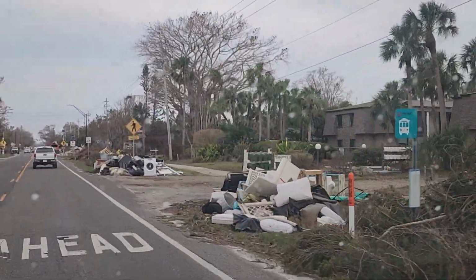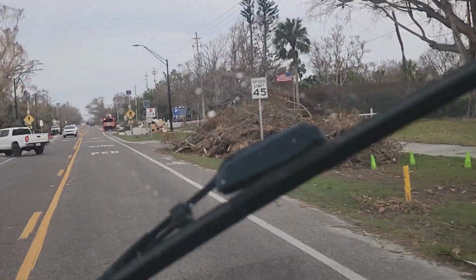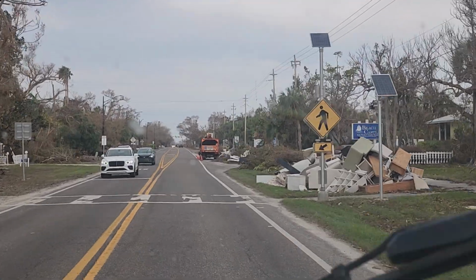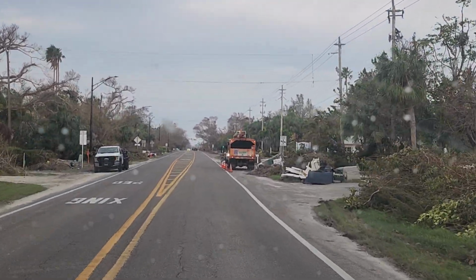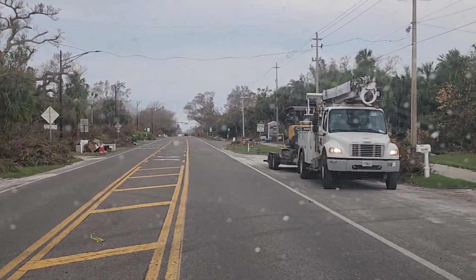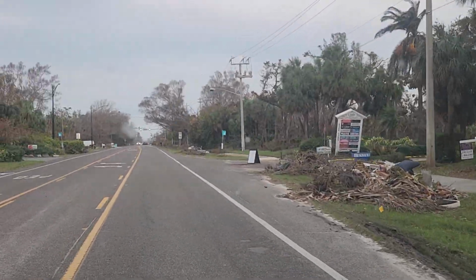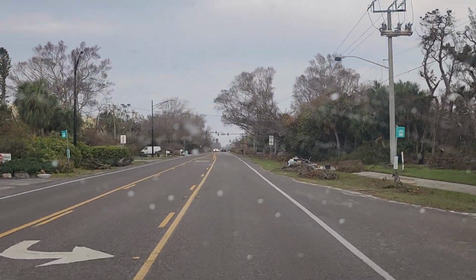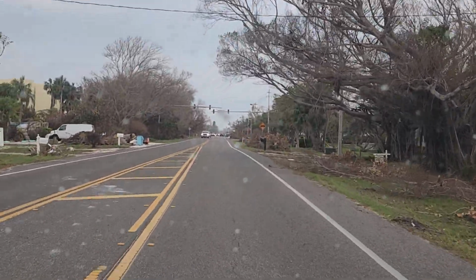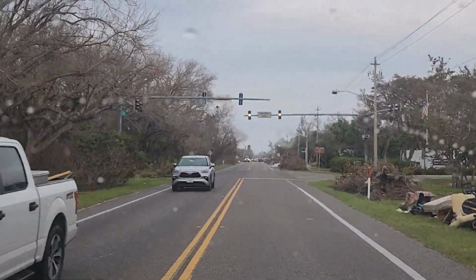Destruction. The buildings and houses don't look too bad. There is a couple businesses with the roofs off, but I want to say it was like a category 4 when it hit, and it did go south of here in Sarasota. We are in Manatee County right now, but pretty sad, man. I can't imagine going through what these people are going through.